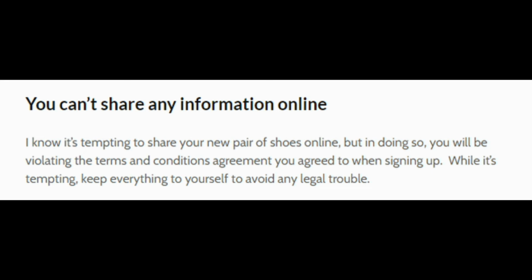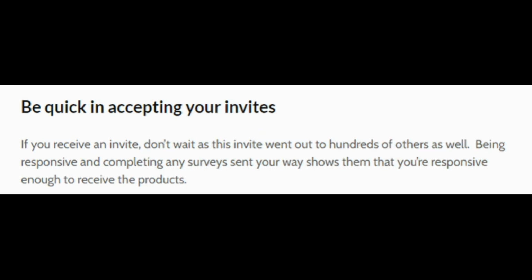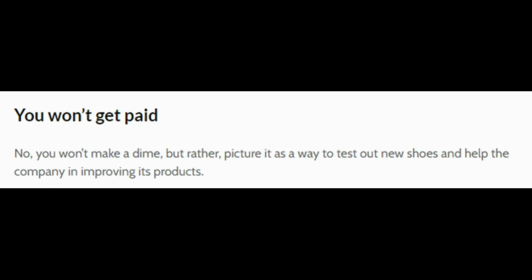Be honest with your feedback. Again, it's okay to be honest. If you hated it, let them know. That's why they're doing this. You can be positive, negative, in between. Be quick in accepting your invites. When you receive one, don't wait, because they do go fast. If you don't receive an invite, you might not be part of their demographic. So just be responsive and try to keep your eyes peeled on your email. And lastly, you won't get paid. You won't make a dime, but rather it's a way to test out new shoes.